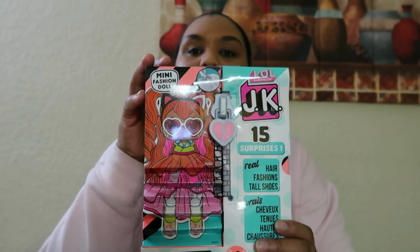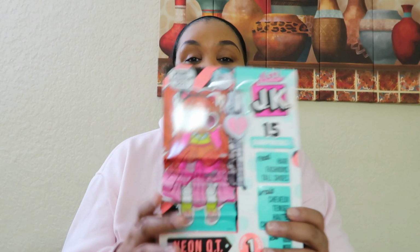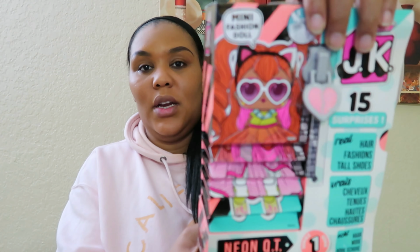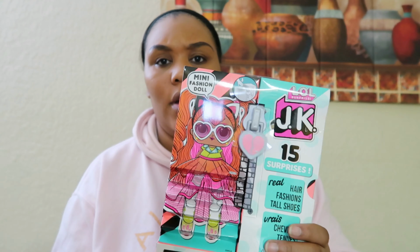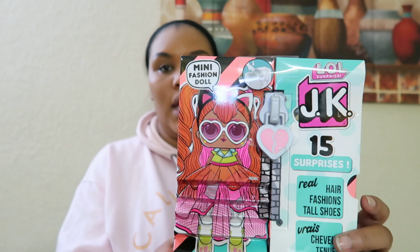She also got this one right here. She's been wanting these, but I could never find them. So it just so happens I found them finally. So she finally will be getting one. I think these are the taller LOL dolls. And this one is Neon Cutie. She's super cute.